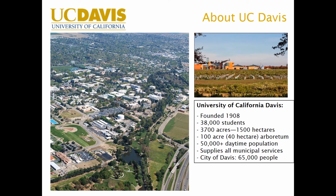It's also a unique university in that it's large compared to its local city, and we have all of our own municipal services. So we control our water system, our energy system, our waste system on the campus itself.